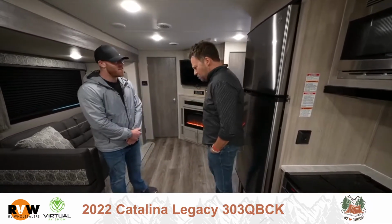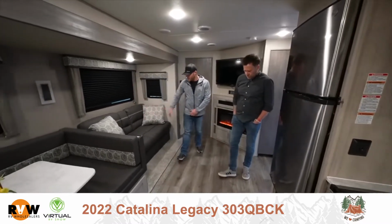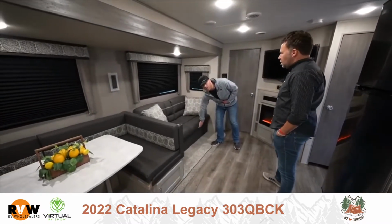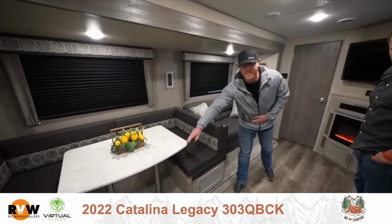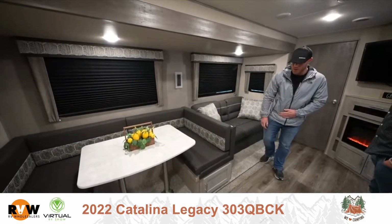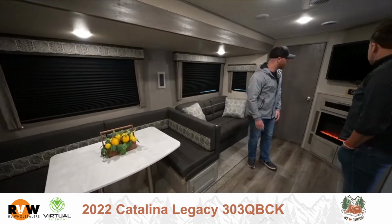All right, a lot of space here. Yes, a lot of room. Super slide. Your dinette and your couch are going to be in here. This will fold out into a sleeping position. The table goes down just like every other one you guys have seen. Another sleeping position there. Storage everywhere. Really nice. Plenty of storage here.